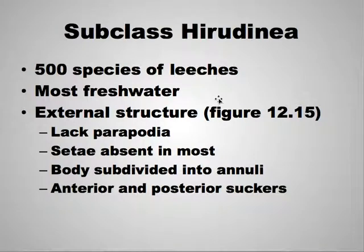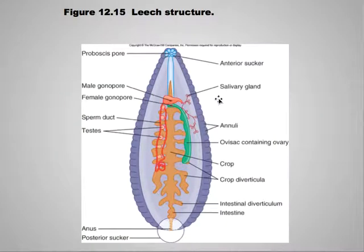Next subclass, the Hirudinea. These are leeches. Most of them are freshwater. They do not have parapodia. They do not have setae, most of them. Their body is subdivided into little annuli. They do have suckers, both anteriorly and posteriorly. So here they are.